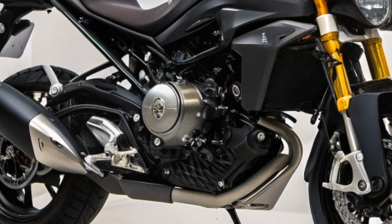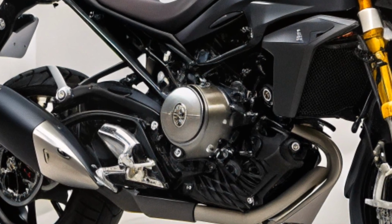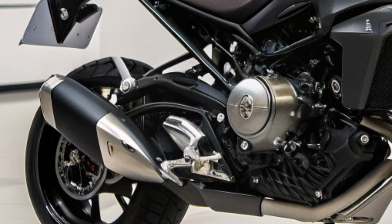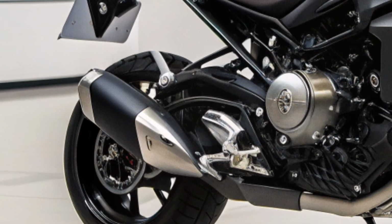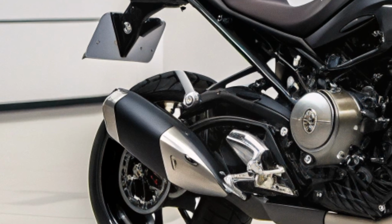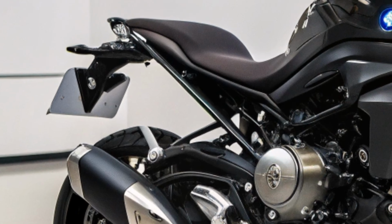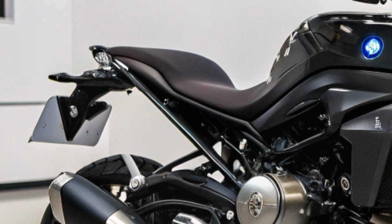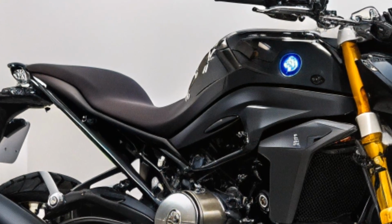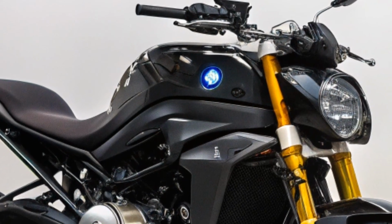Now let's talk about what the spec sheet doesn't scream, but real riders know. The G310R is loaded with hidden strengths. That ride-by-wire throttle. It's not just a modern touch. It gives you smoother, crisper response than any old-school cable setup. That slipper clutch. It's a lifesaver when you're downshifting aggressively, preventing rear-wheel lock-up and making every descent into a corner an invitation to go faster. LED lighting all around. Sharp, efficient, and undeniably premium. Even the digital instrument cluster is clean, legible, and gives you everything from gear position to fuel consumption. This bike thinks like a big machine.